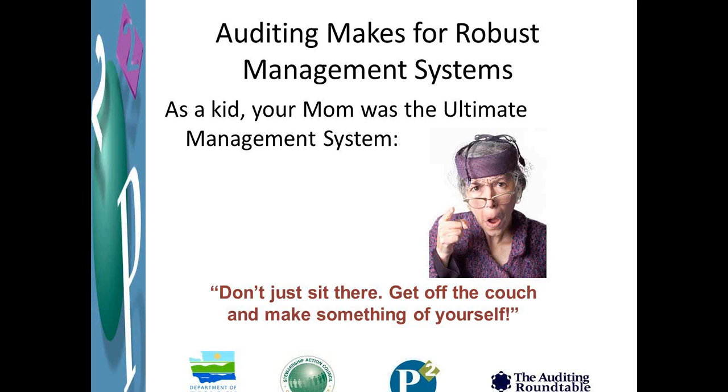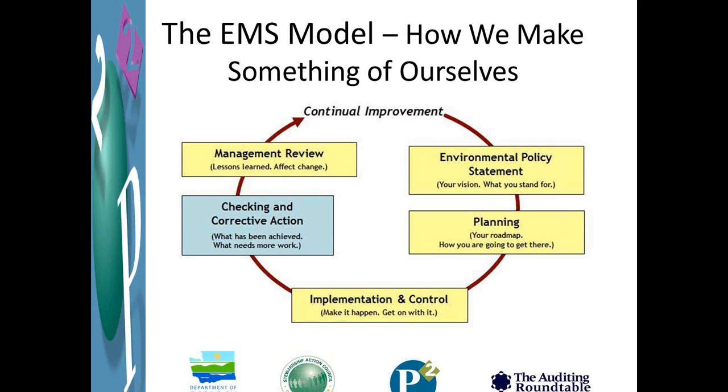Auditing makes for robust management systems. As I like to say, as a kid, your mom is probably the ultimate management system. You know, just don't sit there, get off the couch, and make something of yourself. Maybe echoes in your ears. Next. And really, the EMS model, if you need any convincing, I don't know where you all stand with regard to having an EMS at your facility or your agency, but the EMS model and EMS approach is how we make something of ourselves. It's how you just don't have a linear program or a one-off initiative that might have some successes for a short period of time, but then kind of dies on the vine.